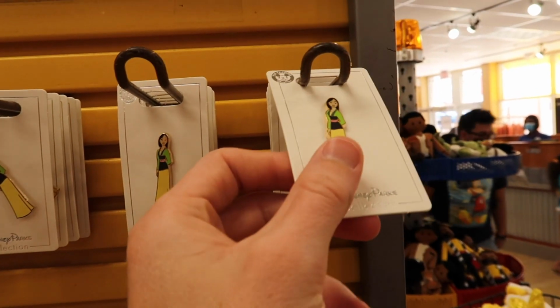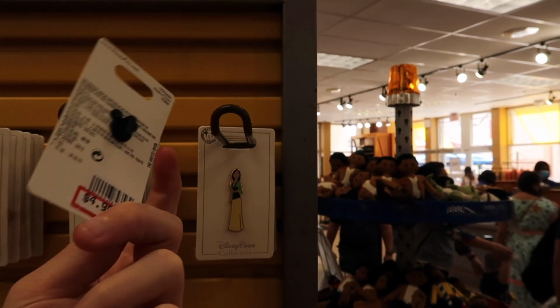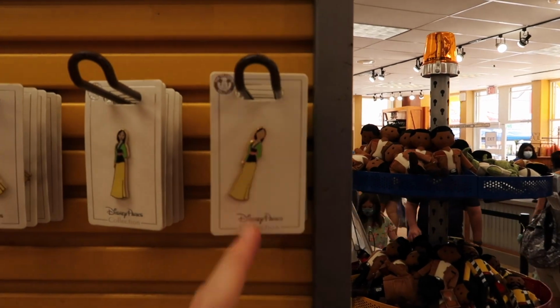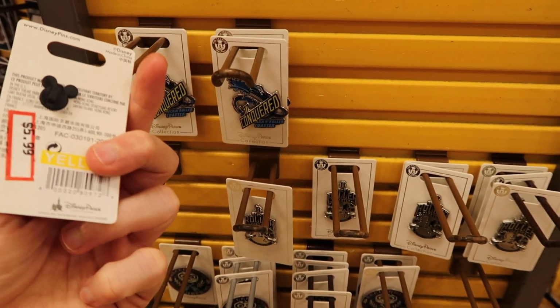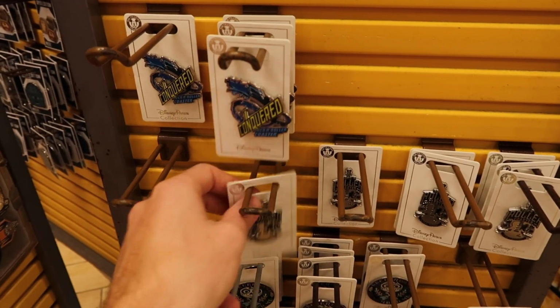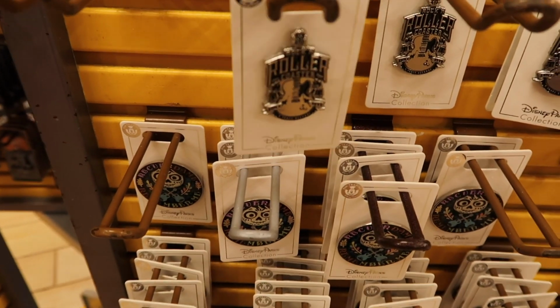They have these Mulan pins, which I think someone told me that they haven't had these when they were here. But I feel like I've seen these every single time. $4.99 for those. And if you go down here, they have the Rock'N Rollercoaster ones. I feel like we've seen a lot of Rock'N Rollercoaster for a while. These are $5.99. And then this one is also $5.99, which I think that one's actually probably cooler.